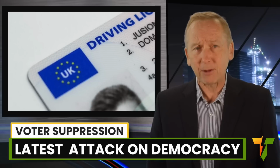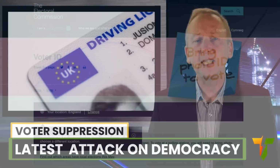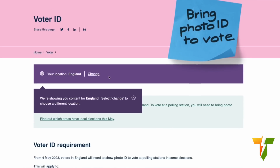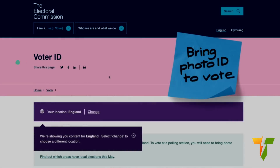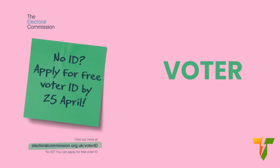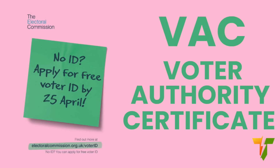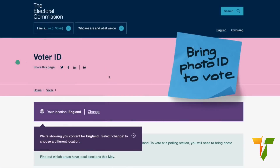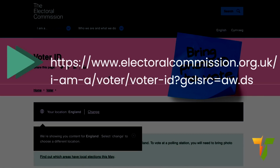So if you don't have a passport or a driving licence, visit the Electoral Commission website, where they list other acceptable forms of photo ID. Here's the link on the screen, and I'll add it to the comments below this video as well. If you don't have any of the documents on the list, you'll need to apply for a Voter Authority Certificate, a VAC, or a postal vote. Again, visit that same site for details of how to do this, and it's free.